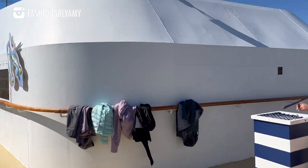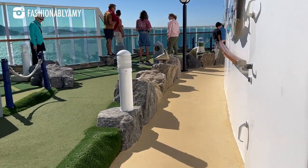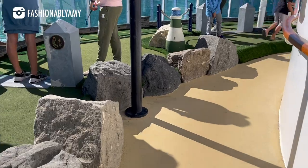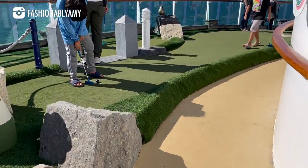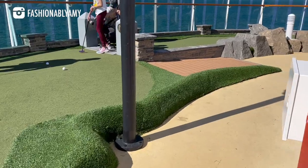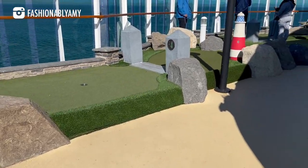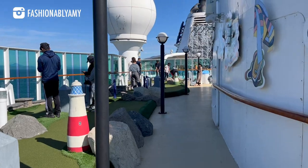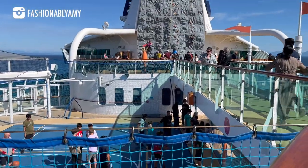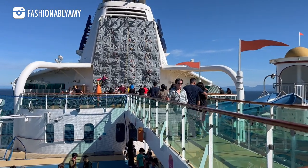I think it just goes around all the way there. Goes around the front. Yeah, the right way. Exactly. Oh yeah, it just goes all around. It's pretty cool. Like on the grass, not like where I'm going. Almost. Oh, that's cool. Right there. Guys, that's the entire ship's tour for you, the Brilliance of the Seas.